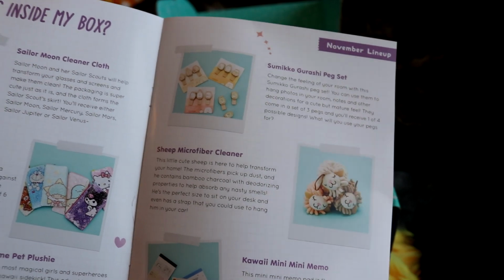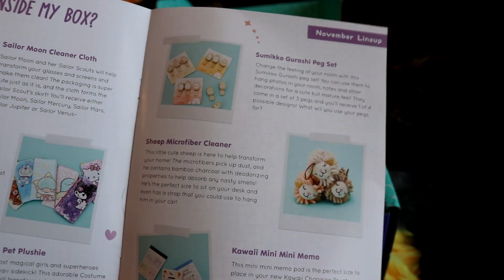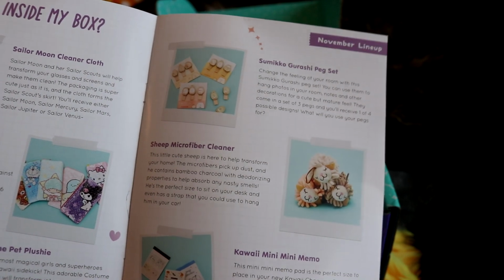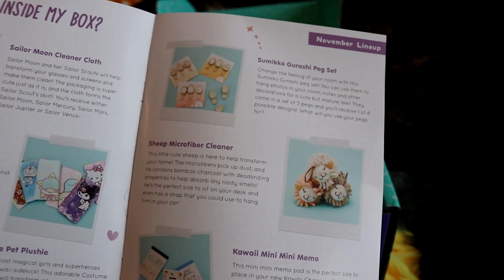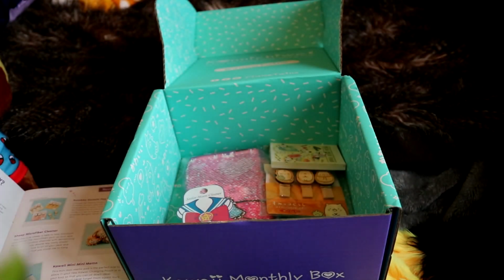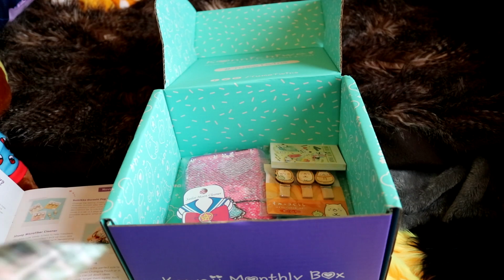This cute sheep is here to help transform your home. The microfibers pick up dust and he contains bamboo charcoal, that's so weird, with deodorizing properties to help absorb any nasty smells. He's a perfect size to sit on your desk and even has a strap that you can use to hang him in your car. Oh, that is cute. I think I will use him.